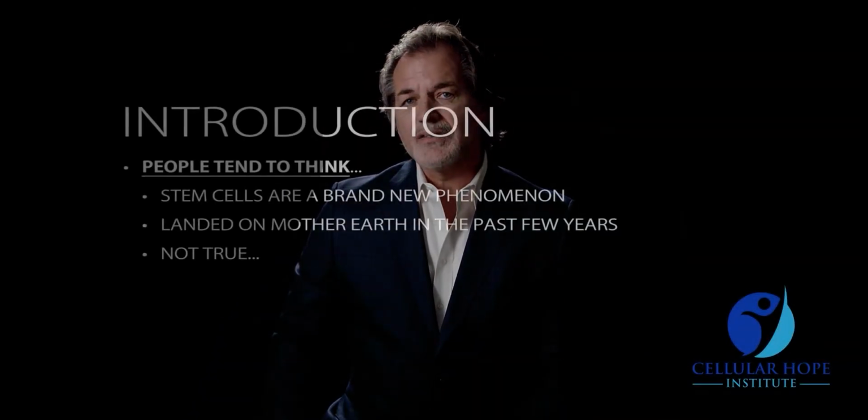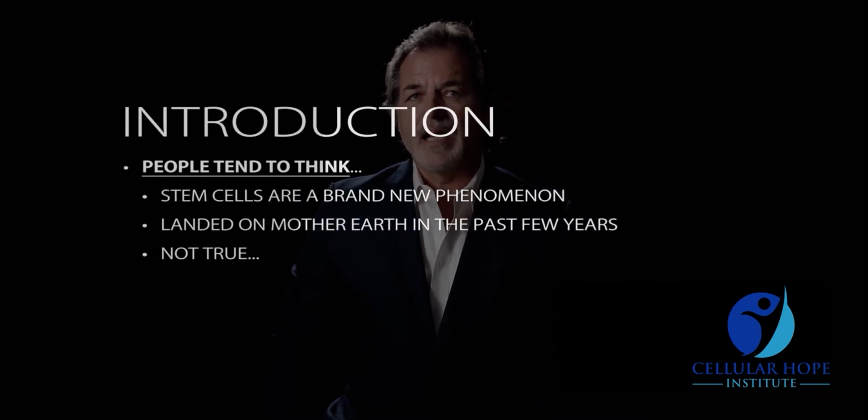Do a little comparative analysis between adipose, bone marrow, and umbilical cord stem cells, though I won't be spending much time on amniotic fluid or placental tissue because, based on how they must be processed, they really don't have any live stem cells anyway. So people tend to think that stem cells are this brand new phenomenon that landed on Mother Earth in the last few years, but that's really not true.